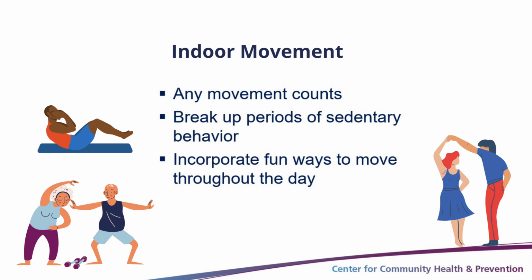It can be combining physical activity with other tasks. So when you brush your teeth in the morning, maybe you're doing squats, or maybe you're doing a wall sit. Maybe when you're watching TV, instead of sitting there for long periods of time, it's stretching between commercial breaks, or implementing resistance training throughout the TV show.